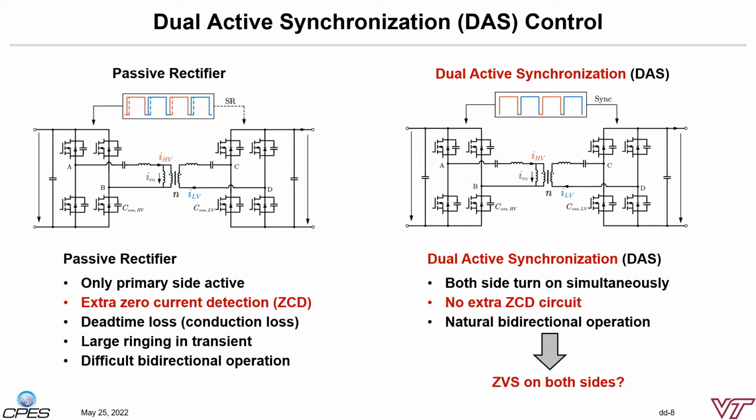Another way to control the CLLC converter is to apply exactly the same signals on the two sides. We name it the dual-active synchronization control method. Such a method is very simple, no additional sensors are needed, and it can operate under bidirectional conditions naturally. However, the ZVS soft switching of all switches is not the same as in the LLC converter. So the question here is, how can we maintain ZVS on all switches under various power conditions?